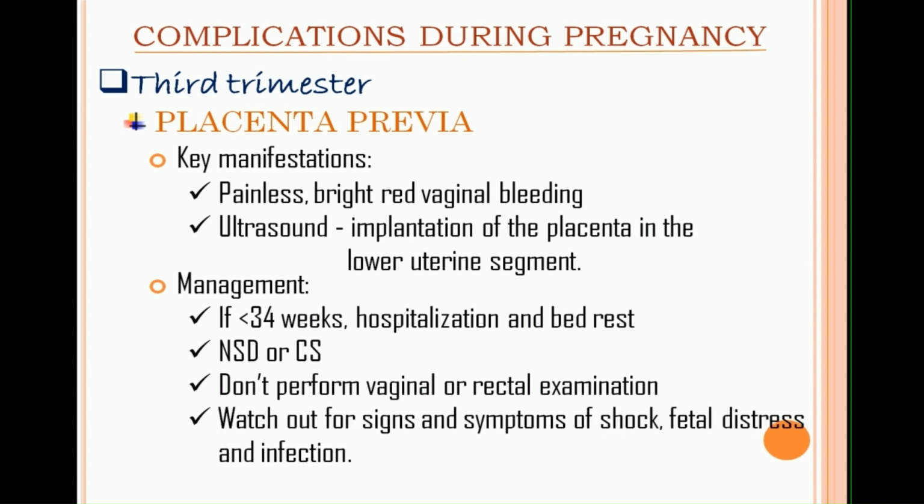Watch out for signs and symptoms of shock, fetal distress, and infection. Patients with placenta previa are at higher risk for infection. Blood transfusion if necessary.